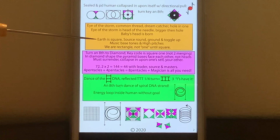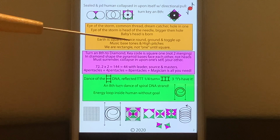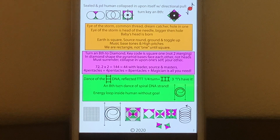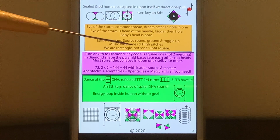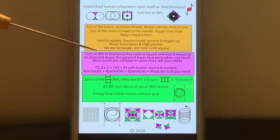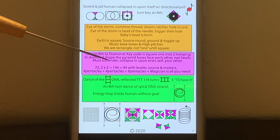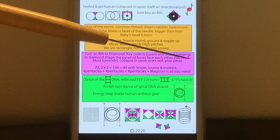The earth is square, source is round, ground and toggle up, music bass tones and high pitches. We are rectangle, not the one, quote unquote, until we are square, which is the diamond energy representation here. Turn an eighth degree to the diamond. The key code is the square one, not the two merging. In diamond shape, the pyramid bases then face each other, not the heads, and then they must surrender and collapse in upon one's self, or in other words, your other.